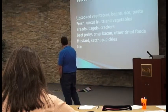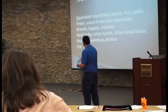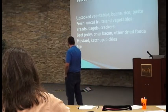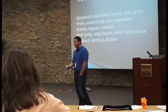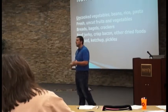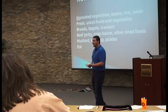Non-potentially hazardous foods include uncooked vegetables, beans, rices, fresh uncut fruits and vegetables, breads, bagels, crackers, beef jerky, as I mentioned before, crisp bacon. Bacon is immersed in grease, and it completely expels all water from the surface. No bacteria is able to grow on it. Bacon, I'd say this is actually one of the safer things you can eat.